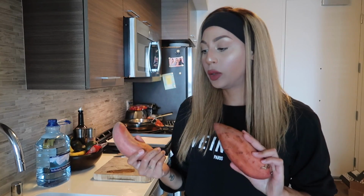Now, sweet potatoes are great. They're a great healthy carb because your body recognizes it versus a processed carb. Let's say, for example, a box of cereal. So these are great if you're on a weight loss journey like myself. You want something that's going to be flavorful and satisfying. When you season these the right way, oh my gosh, are they addicting.